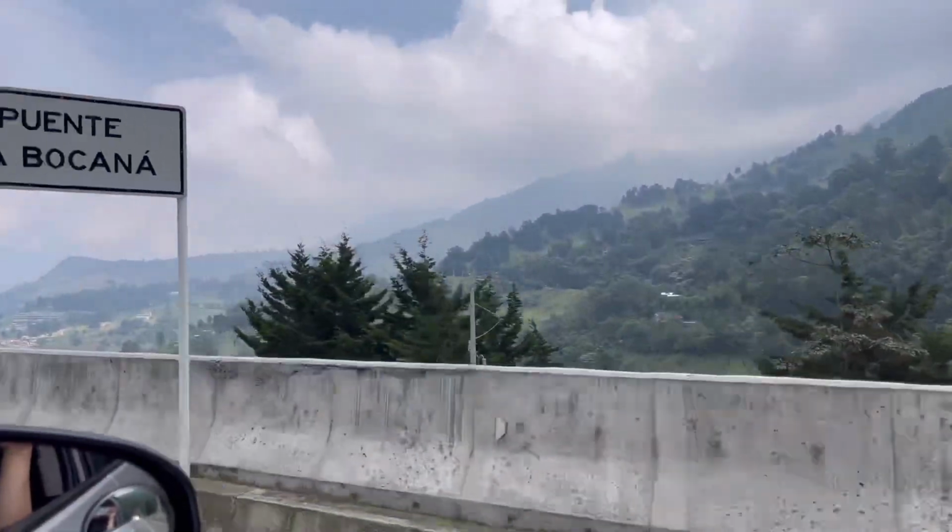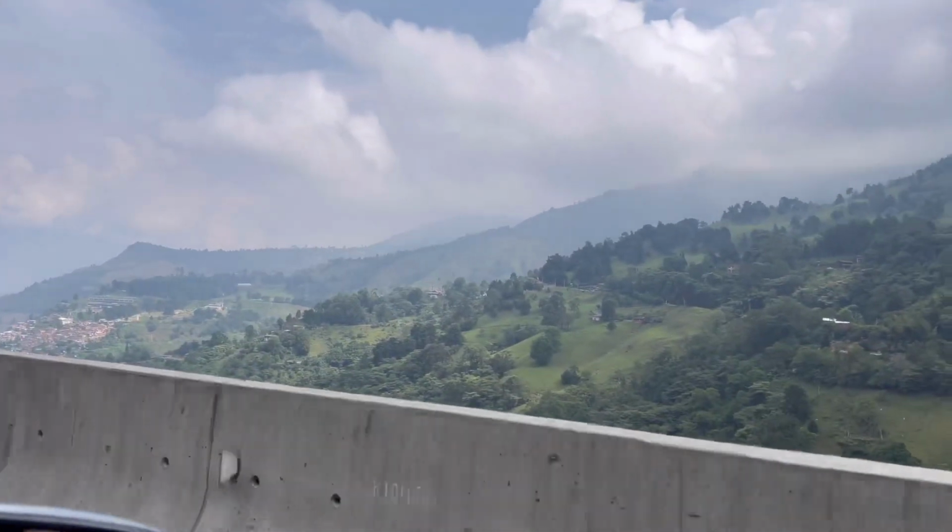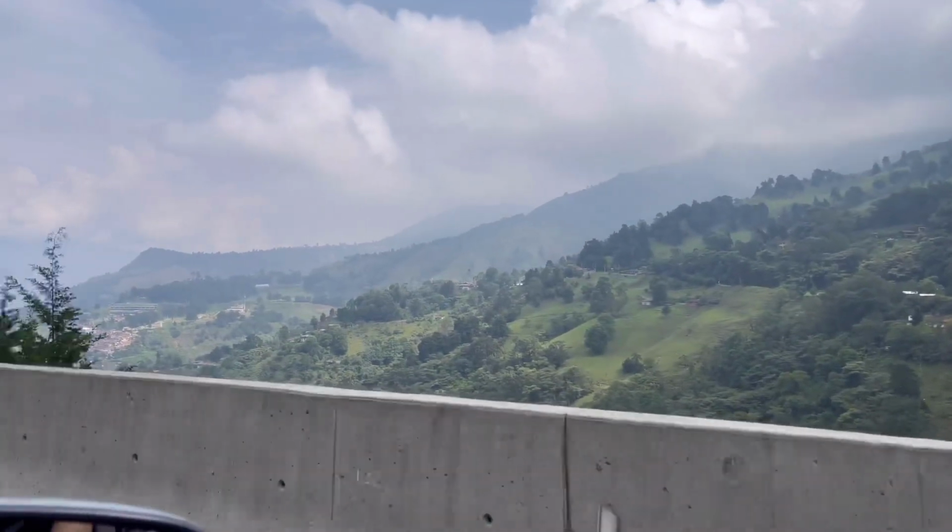Hey guys, so this is what I was talking about, that light at the end of the tunnel. Look at this, with the views of the mountains, and it's so nice and bright out here.